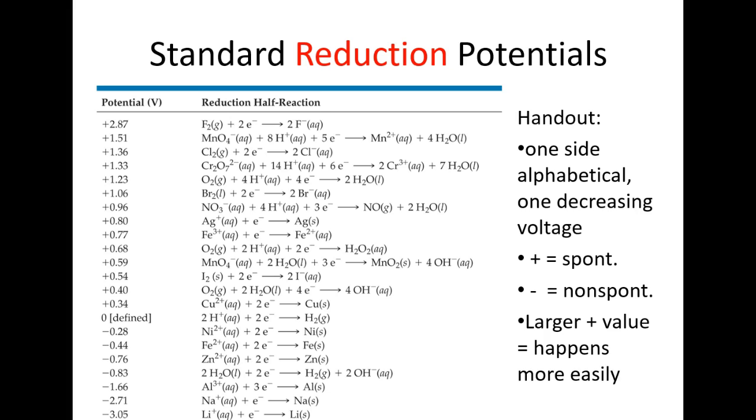So that's a little bit about the signs, but we also can read in a little bit to the magnitude of the number. The larger the positive value is, the more likely it will happen, or the more easily it will happen. Now earlier I pointed out iodine, a halogen that is more stable when it acquires electrons. But if we look at the top of this list, fluorine has a much larger positive potential for reduction, 2.87 volts compared to 0.54 volts. We know fluorine is extremely electronegative, and so it would attract those electrons, and that'll happen more readily than iodine acquiring electrons, even though it's favorable for both of them to do so.